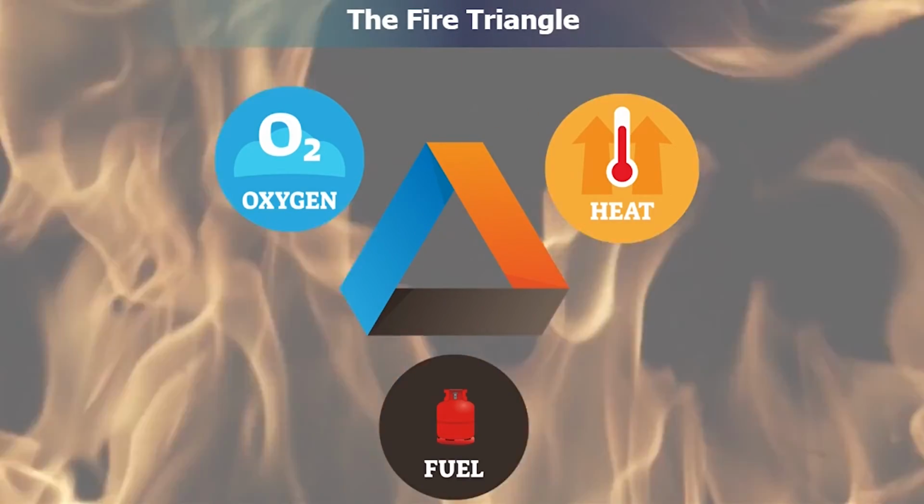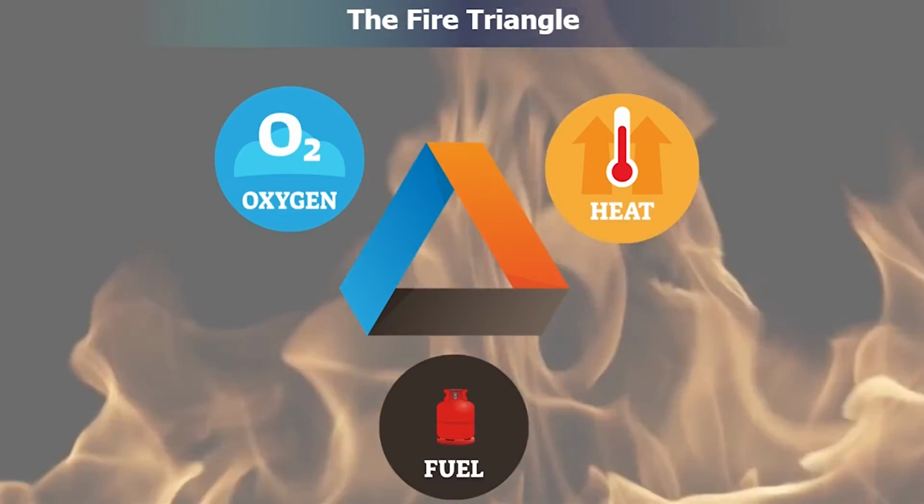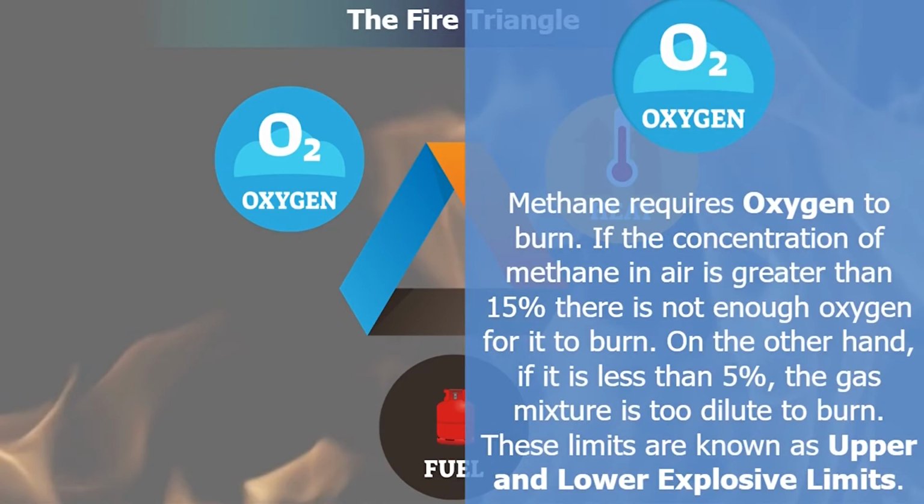While the fire triangle may be well known, it's important to understand how it applies specifically to natural gas. Methane requires oxygen to burn. If the concentration of methane in air is greater than 15%, there is not enough oxygen for it to burn. On the other hand, if it is less than 5%, the gas mixture is too dilute to burn. These limits are known as the upper and lower explosive limits.